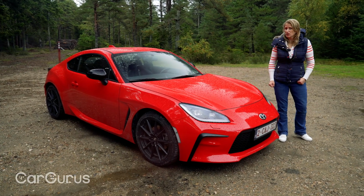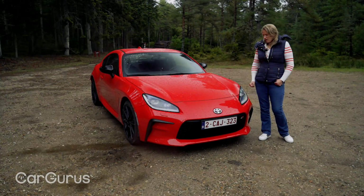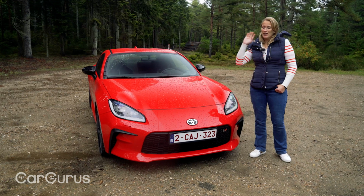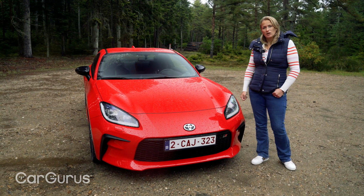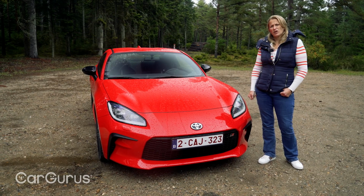to Euro NCAP regulations. I want to go for a drive in it and talk about what it's like to drive, find out if it really does live up to the reputation that the GR models already have, and if it can live up to the reputation set by the GT86, which I love very much. So let's go for a little drive.